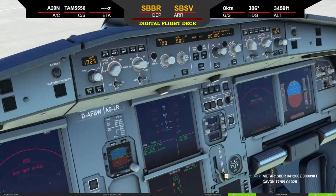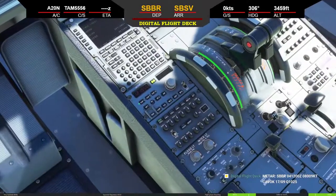EFIS arc 10 on my side, arc 40 on the FO side. Constraints are off. FC will set up in a minute. And radios, 122.8 on the radios. And as it stands at the moment, we have no ATC currently up in either departure, arrival, or en route. So we'll just deal with what we have as we go.